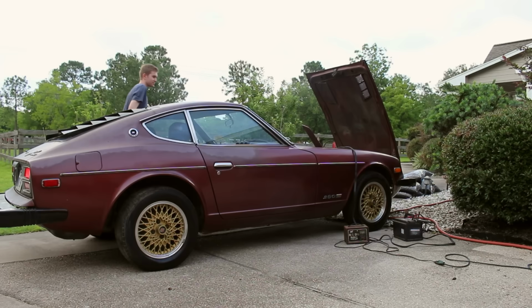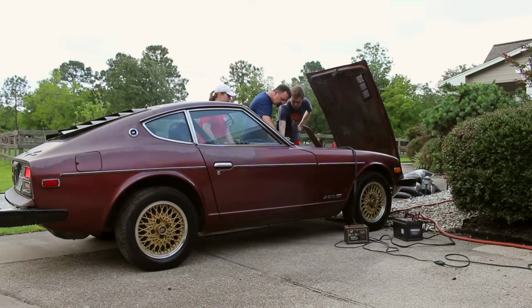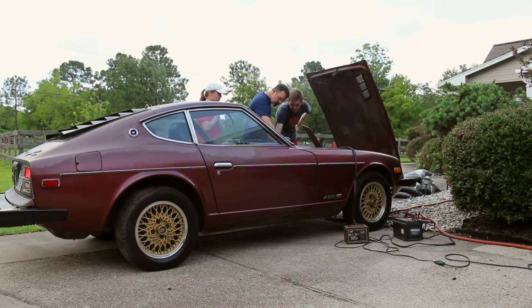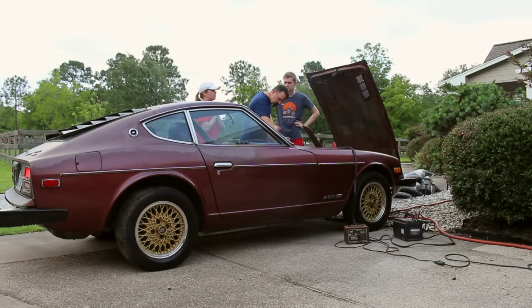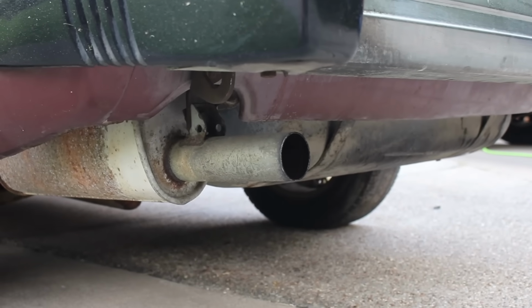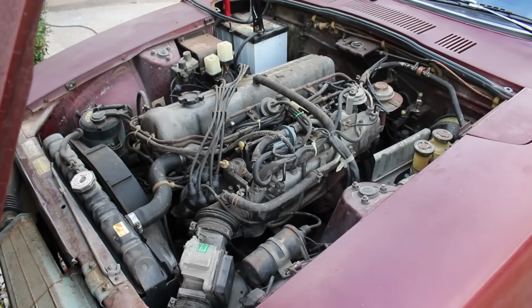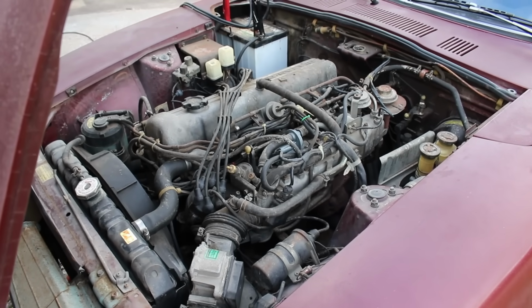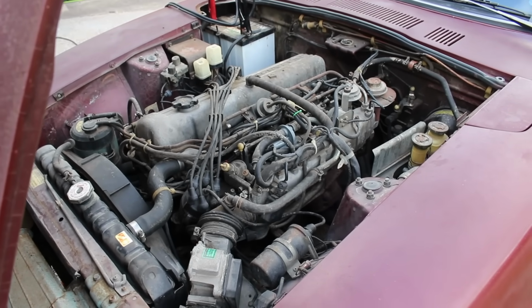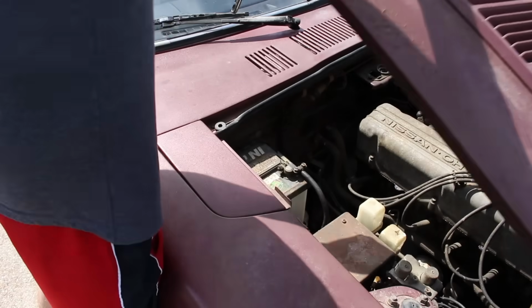Okay. Only needing a charged battery to get this thing going was best case scenario. And it sounds pretty good. I mean, maybe. It's got kind of a tractory vibe to it. I mean, there's gotta be a million vacuum leaks, but it runs. So the next step is to get a proper battery in here.